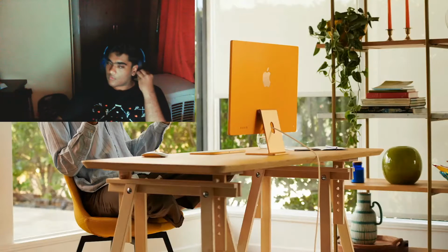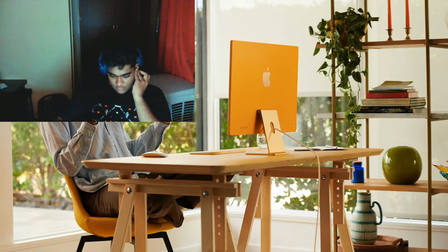And to complement the camera, we gave iMac a studio quality 3-mic array. The mics are engineered to reduce feedback from the rest of the system, so conversations flow more naturally and you'll interrupt each other less. And beamforming allows these mics to better ignore background noise and focus on your voice, which means you'll come through loud and clear on video calls or when recording an audio track.